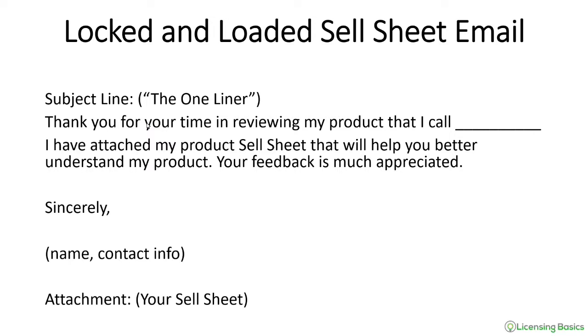So the script for the locked and loaded email is subject line. Many times I'll either put my one-liner or I'll say, product for your review, something, maybe the name of my product. Thank you for your time in reviewing my product that I called blank. So that's the name of your product. I have attached my product sell sheet that will help you better understand my product. Your feedback is much appreciated. Sincerely, your name, and don't forget to attach your sell sheet.